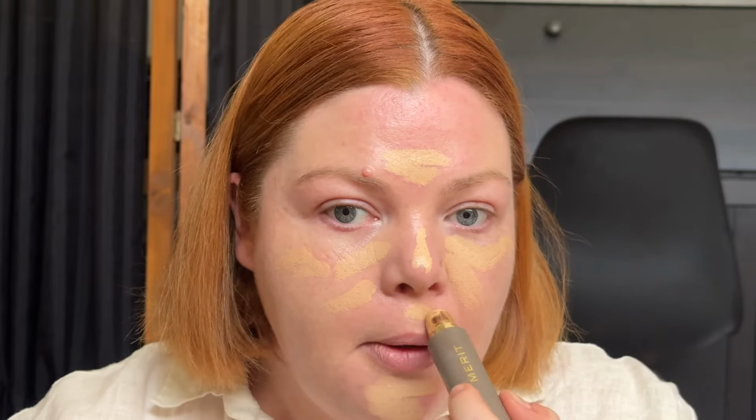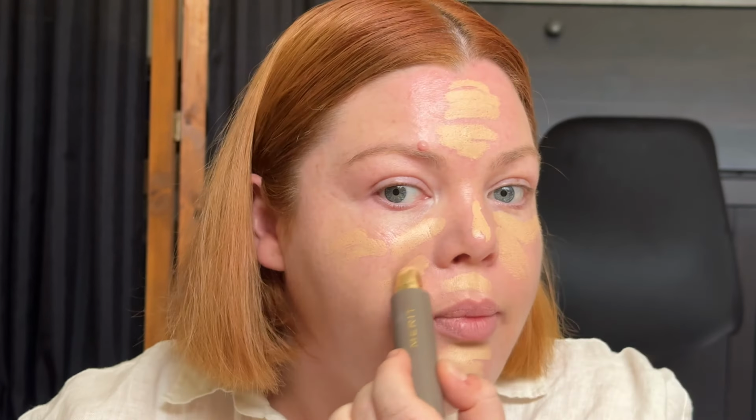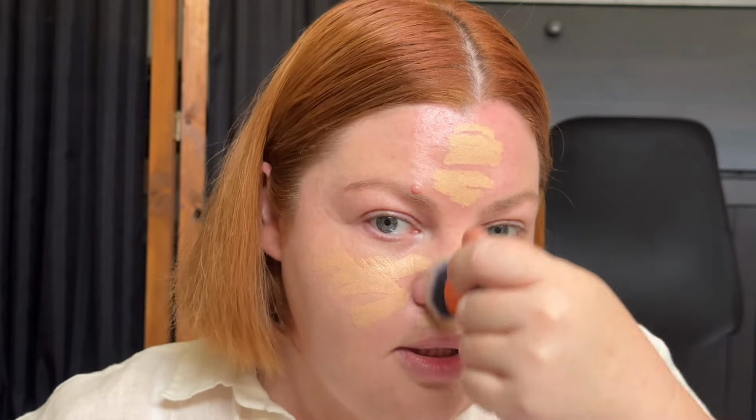So we're going to go like that. I really just want it in the center of my face and then we'll blend it out. I've just got this nice little mini brush that I can use. I would recommend a brush or your fingers just because cream products are better suited to brushes. And see how that's just evening that skin tone, but I'm still super natural at the same time.